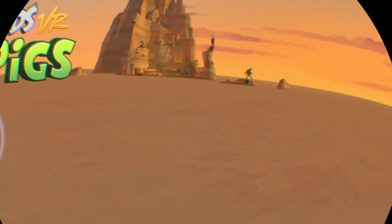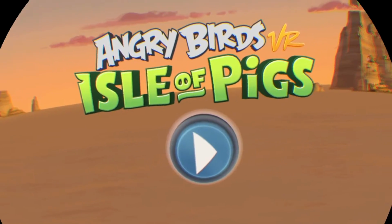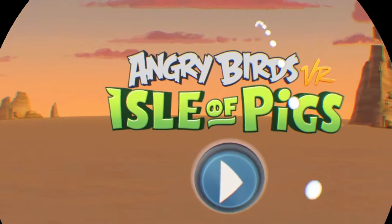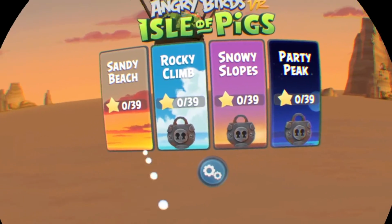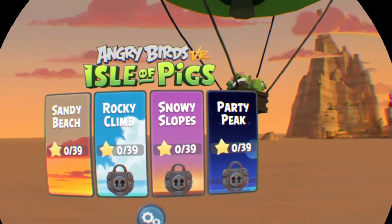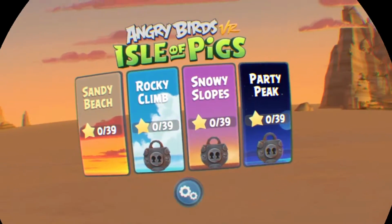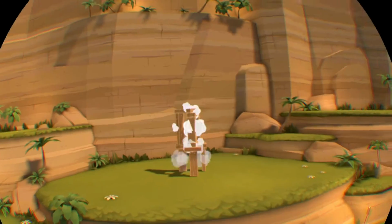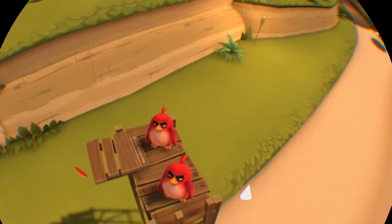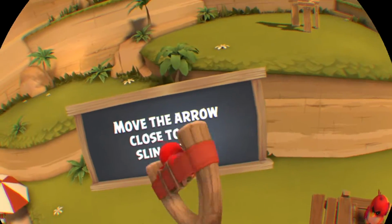Last week on the program, we talked about Angry Birds Isle of Pigs augmented reality that they came out with for your smartphone. Now they've come out with Angry Birds VR Isle of Pigs for the PlayStation VR. It's already been out for the Oculus and the Vive for quite some time, and possibly some standalone headsets as well, I'm not quite sure. But now we get to experience it on the PlayStation, and I had to check it out.